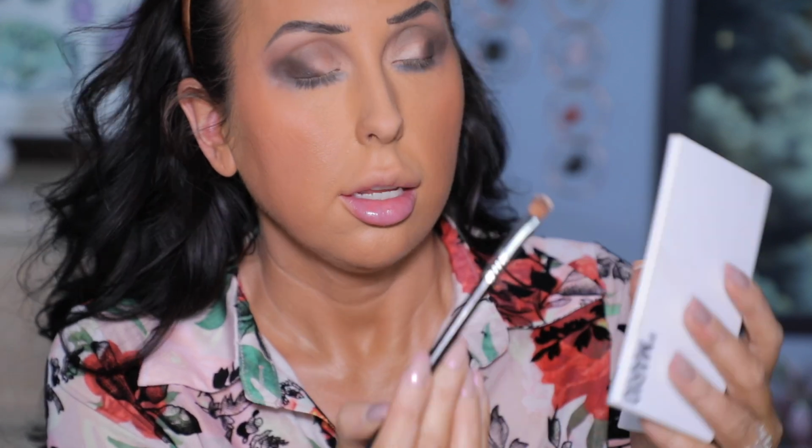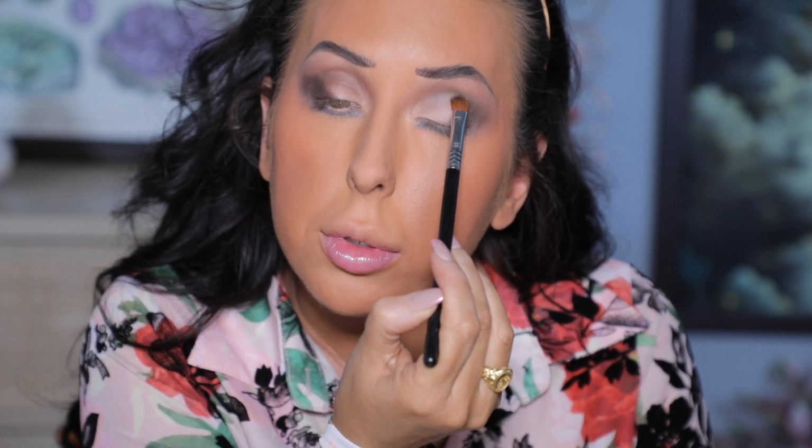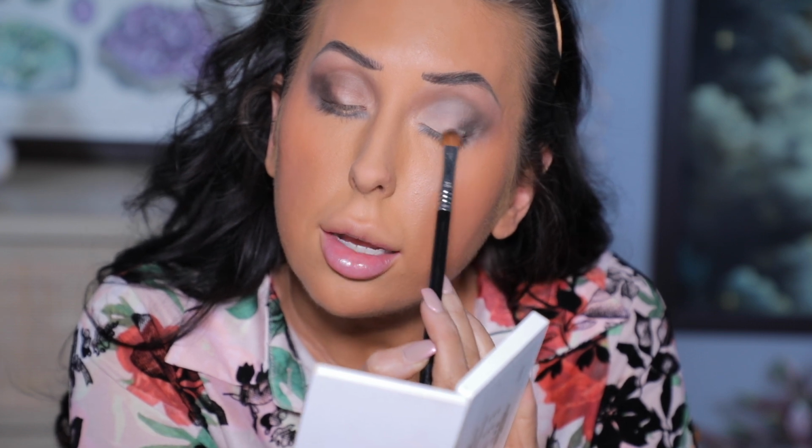I'm gonna go in to this shade right up here, and I'm just gonna press that on my lid, up a little bit because I want to give myself even more space here. Pressing first and then blending after I press. Just kind of opening that area up, going back with my brushes to make sure my blend is nice.